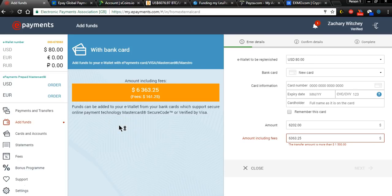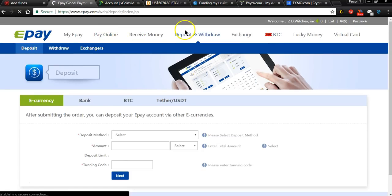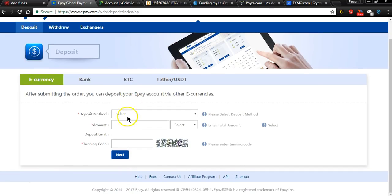It's an app on your phone. They let you buy $5 grand a week. I mean, how often do you buy more than $1,500 worth of Bitcoin at once? This is the most straightforward way. E-payments is, if you want to use cash to buy Bitcoin, you can go to Western Union and MoneyGram and all that.